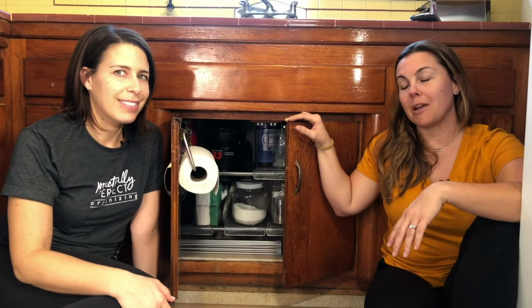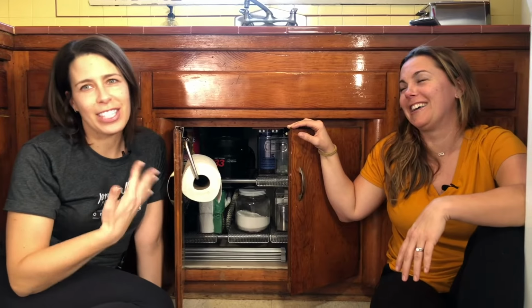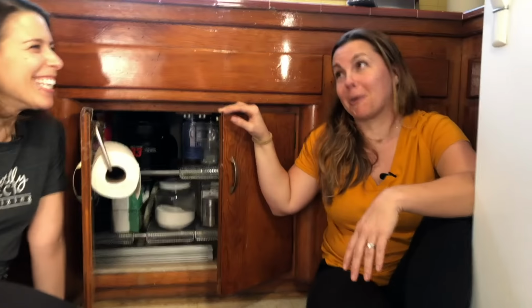Okay, we've done it. We did it. You saw me awkwardly build the organizer under the sink. Kit did it. I just carried a watermelon. Oh, they saw me awkwardly build it.